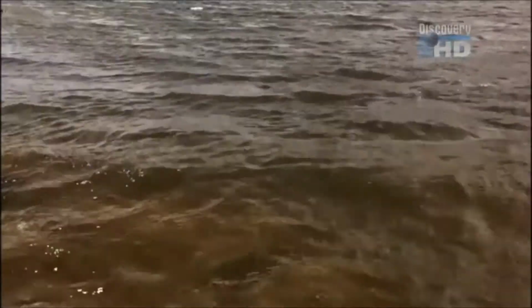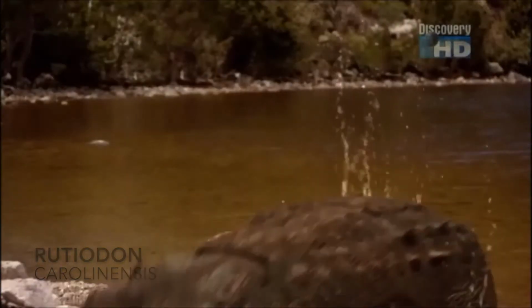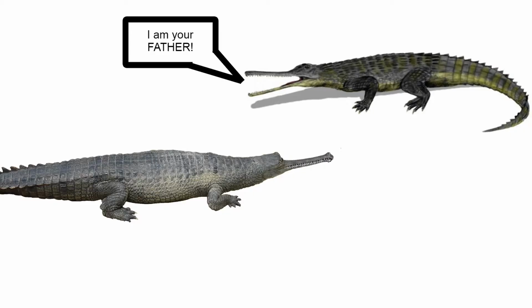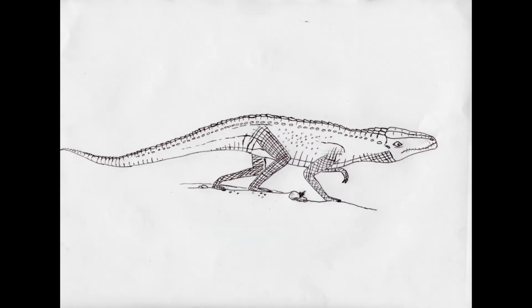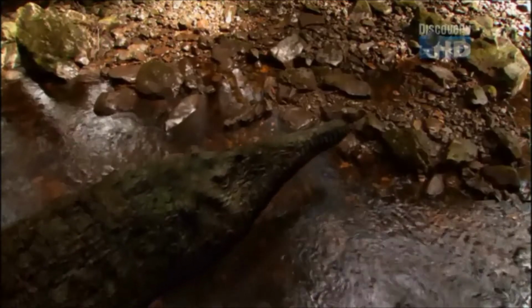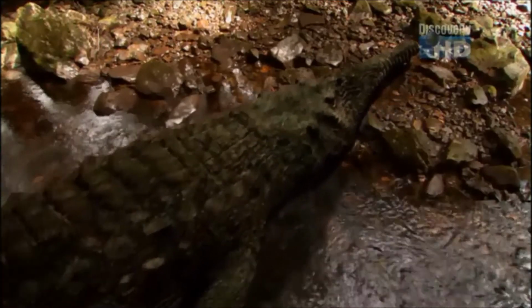This is Rutiodon, a reptile called a phytosaur. Despite looking and acting like a crocodilian, they are not closely related. With Triassic crocodilomorphs looking more like Dromaeosuchus, it would take a while until their appearance would converge with Rutiodon.